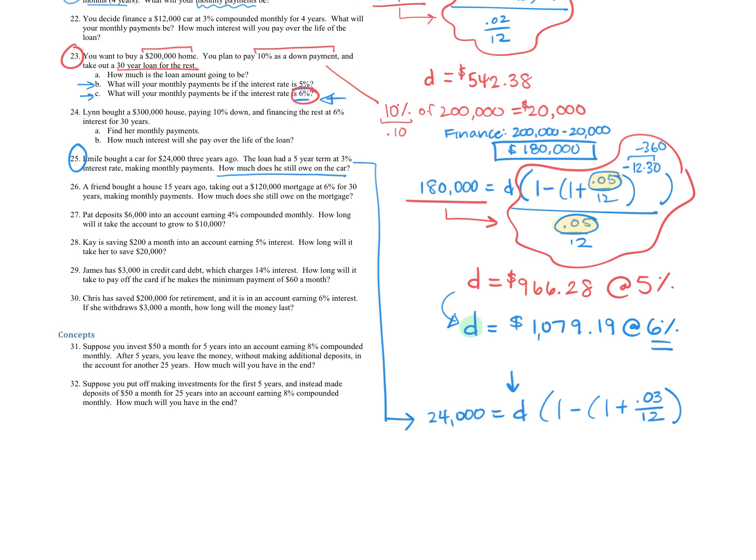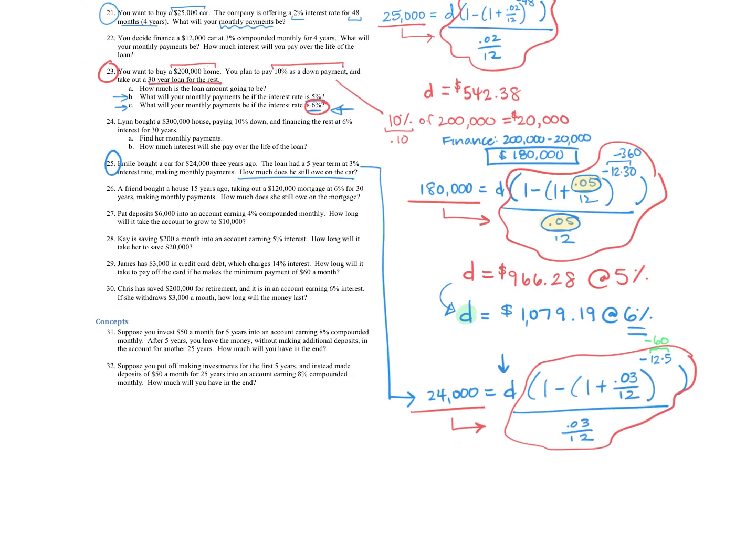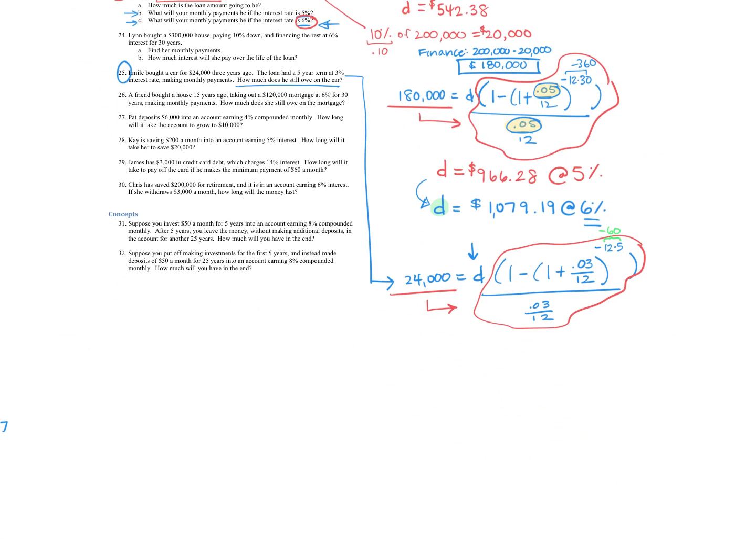So again, divide by 12, and that'll be to the negative 12 times 5, because it was a 5-year loan that we had going on there. And then this is all over 0.03 over 12. Again, this whole entire fraction here is multiplied by D, so I'm going to divide 24,000 by that. I'll also, just to make it easier to enter into decimals, put negative 60 for that amount. Entering that in, you're going to end up that our monthly payment will be $431.25 with some rounding.